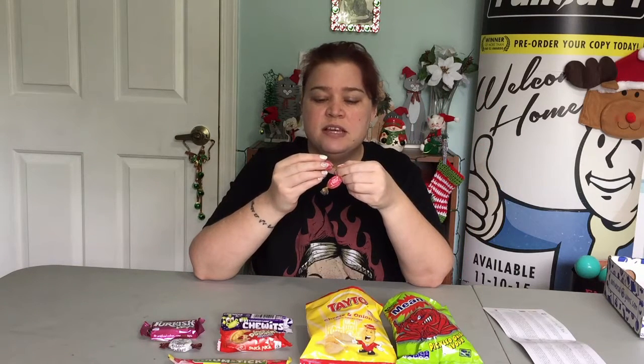And the last thing we have are these little candies, and they don't say anywhere on them what flavor they are. They are red and white striped, so I'm thinking like a mint. And they say Oatfield Sweets since 1927. So they've got to be good, right? If they've been in business since 1927. So let's go ahead and try one of these. Smells like candy.